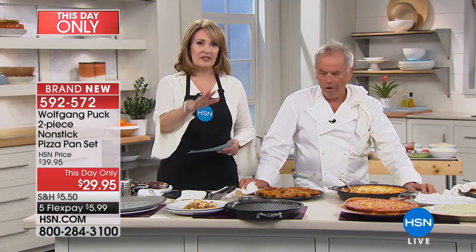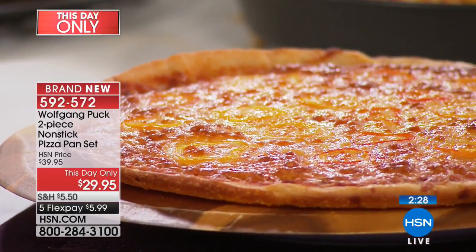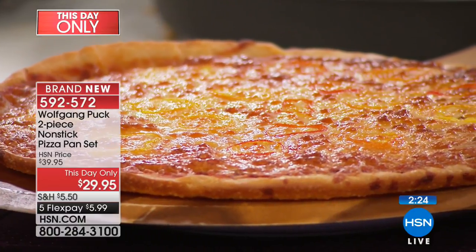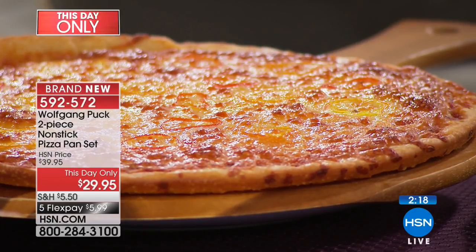Right now, we're talking about a two-piece pan set here. This is a pizza pan, but it's also for shepherd's pie, French fries, and chicken fingers. Over here you did macaroni and cheese. You can bake anything in this, any cobbler and things like that. Is this macaroni and cheese over here? Yeah. I just have to play with this.